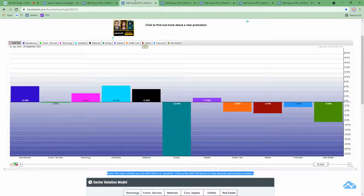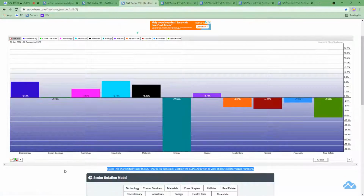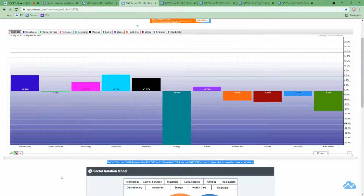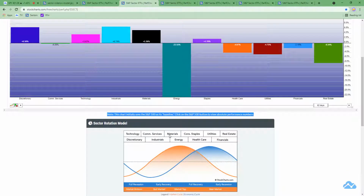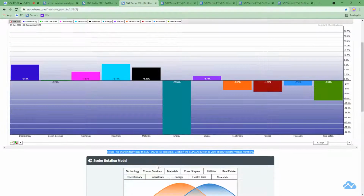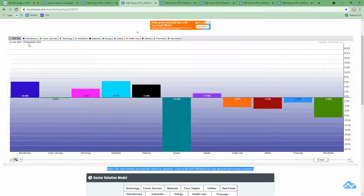Go forward another quarter, and discretionary and technology are still pretty strong, but they've fallen off. And now what you see is industrials and materials, which is the second phase where we would see a bull market happening. Industrials and materials, according to the model, would be leading us as the bull market matured. That was definitely quarter three of 2020.